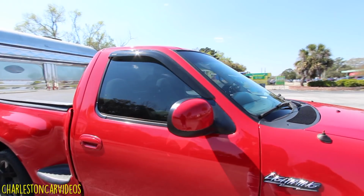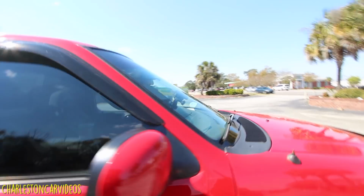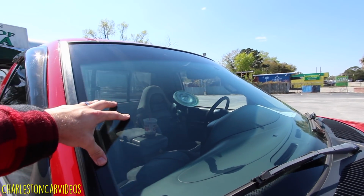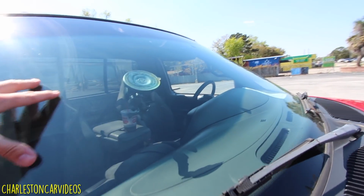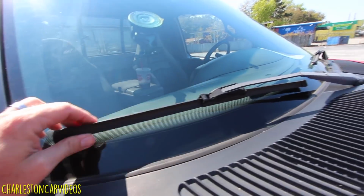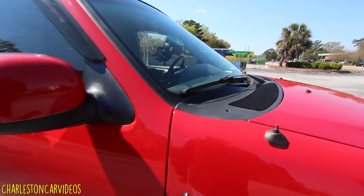Let's keep looking. You've got the tinted windows, got the visors going over the windows. One thing I always like to point out, folks, is the windshield's in great shape. There's no rock chips in it. There's no big cracks of any kind. Wiper blades are still in really good shape, okay? This is all looking good. Very nice.